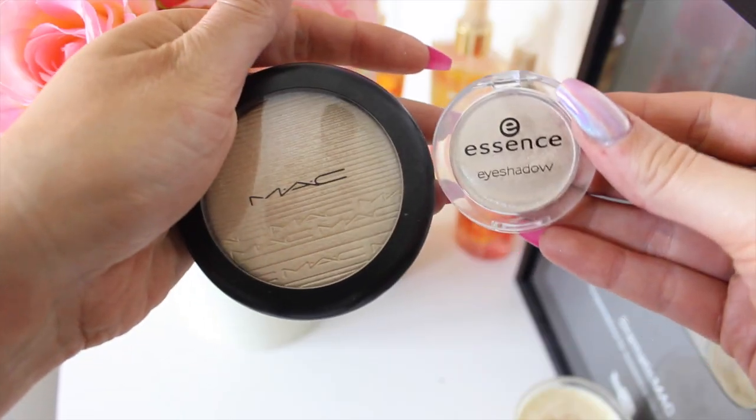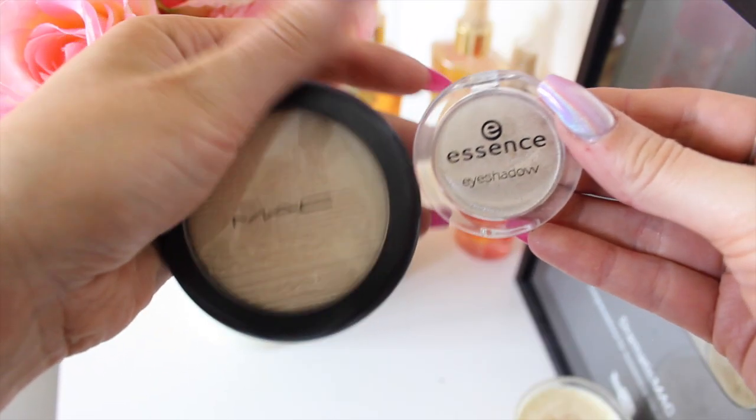But I did find in my collection this Essence eyeshadow. Now this is one of my favorite eyeshadows ever, and it's called The Grammy Goes To. It's an eyeshadow, but when swatched beside the MAC one, they look very similar. Like, I don't know, you're not going to be able to see that right now because they look like two white shining shadows on my wrist. But up close, you will be able to see how very similar they are.